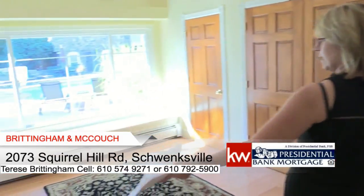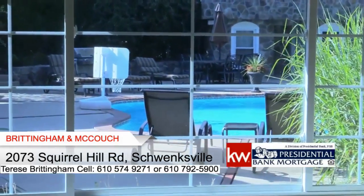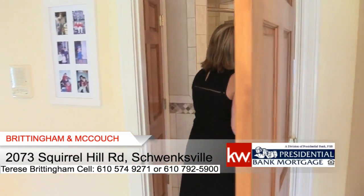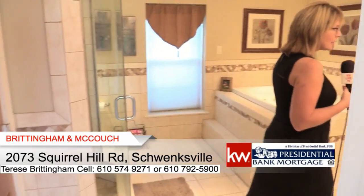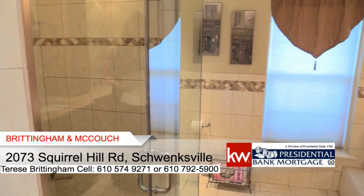We're in the sitting area of the owner's suite, which overlooks the pool. Really nice and bright. Vaulted ceilings in here. Love the doors. Everything is just done all the way, the right way. Real thick, heavy, nice doors. Full bath. So come on here. We have tile, a platform jacuzzi tub, double bowl sink, and an awesome walk-in shower. I mean, it's huge. So that's really, really nice.